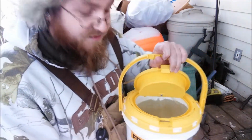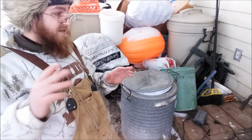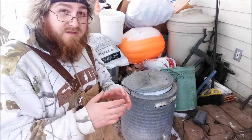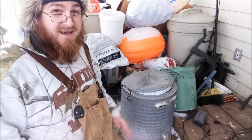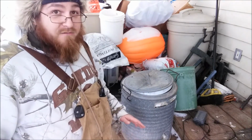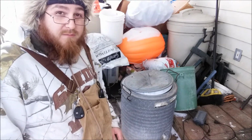But yeah, this is a great bucket. It's really well insulated, which is what you need to keep it from freezing. It'll still freeze up, but I'll tell you, as long as you've got that bubbler going, it keeps an open hole so that the minnows don't lose their oxygen. That's the big thing. If it freezes up solid on you, you don't have very long before they're going to die. And you also want to keep swapping out the water, but that's easy to do.